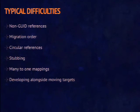So that's a very whistle-stop tour of how you would implement a migration using the migrate class. And I had to give you that so I can highlight some of the difficulties that you might encounter along the way. So I put non-GUID references, or UID, but unique IDs as raised, are an interesting point. Migration order can have an issue, circular references, stubbing, many-to-one mappings, and developing alongside moving targets. And we'll go through these and look at how you might have a strategy for these.